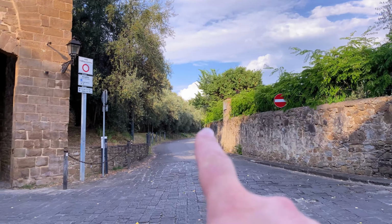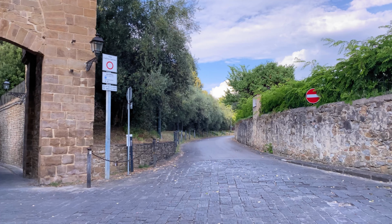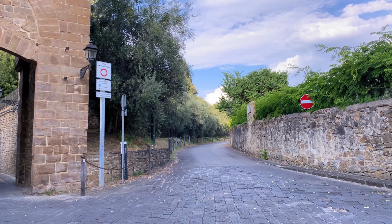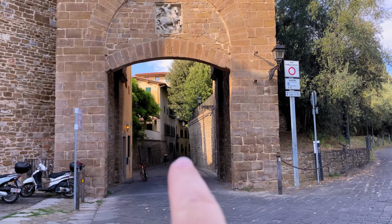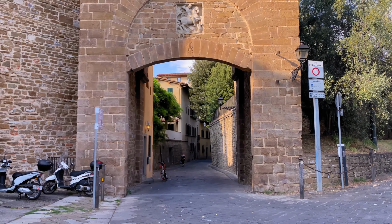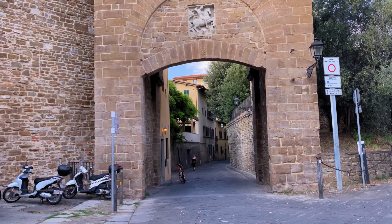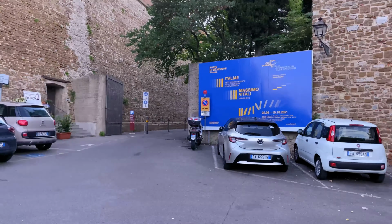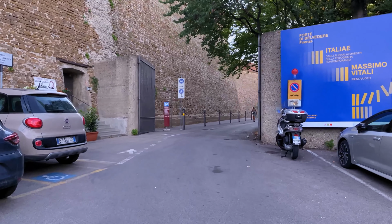So the road up there goes all along the ancient walls of the city, the ones that are still up. And down here we go towards the city center, and that's where I'm going. That's where I will go after I finish shooting here in Forte Belvedere. And this is the entrance to Forte Belvedere.